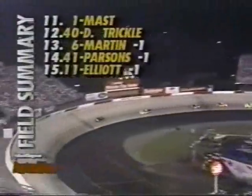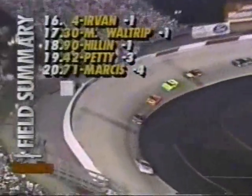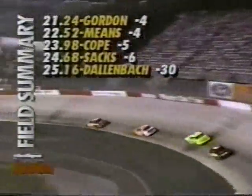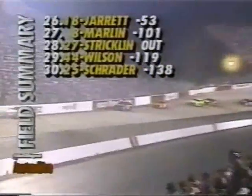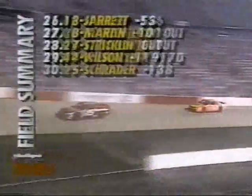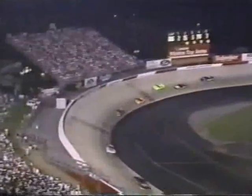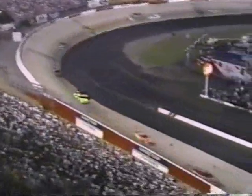12 cars in the lead lap now. Mark Martin back up to 13th. You see a good minute there, just 1 lap down. But then Wally Dallenbach was behind the wall for a while. He's 30 laps down. Dale Jarrett is behind the wall now. They say he might have a transmission problem. Jimmy Spencer is back out now. We've taken the out away from him because he's back out on the racetrack.